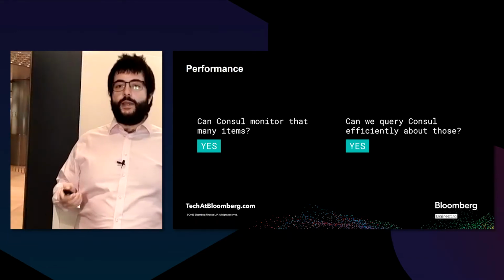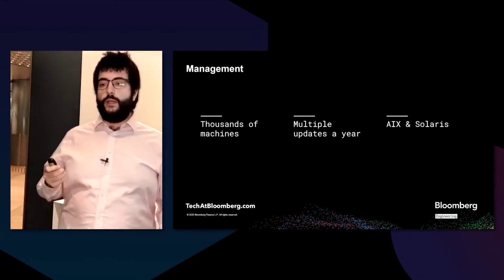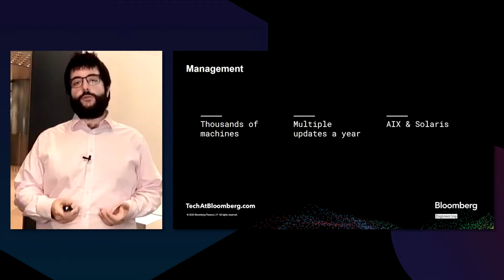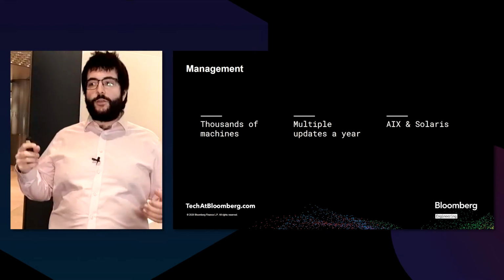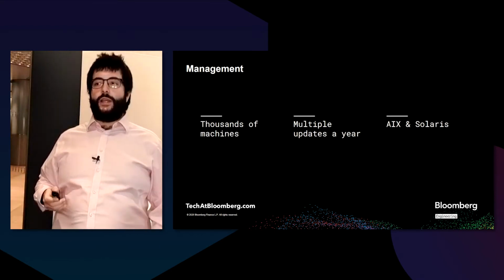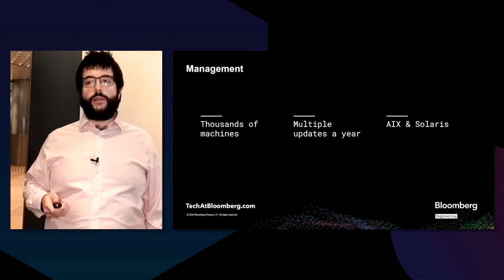So with the performance out of the way, there's a second challenge that is a bit more interesting about scaling to thousands of nodes. It's a management problem. And not a problem of management of people, but management of software rollout. So we have thousands of machines. I've said it many times already. So if you want the Consul agent on all of these machines, it's already a challenge on its own. If you don't have a solid software rollout system, you will end up having problems already. But if you think about it, you also want to be able to do multiple updates a year. So you want these new versions of Consul to keep rolling out. And if you're not careful, if you have multiple updates a year and you have thousands of machines, you might end up doing rollouts continuously and being drowned in software rollouts.